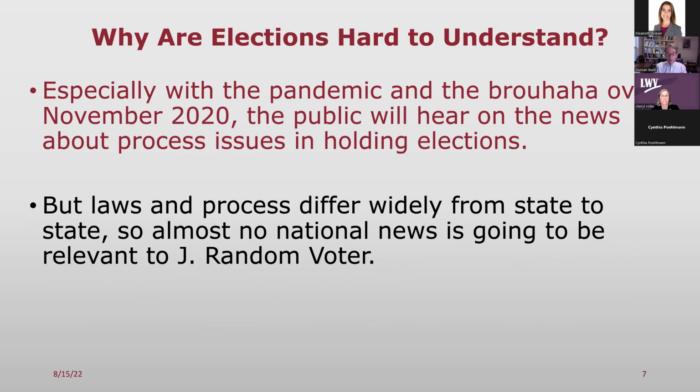The other big problem, and this came out all through the pandemic era, all of the national news about complaints about mail-in votes and timing of mail-in votes and signature verification, the laws from one state to another vary enormously. So almost nothing that J-Random Voter hears on the national news is going to apply to J-Random Voter, because it's going to be something from a different state. You have to get really drilled down into specifics of state law before you really can understand what the issues might be. And that just complicates the issue. It muddies the waters.